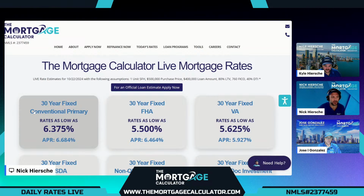So first up, our 30-year fixed conventional for a primary home, most common option people think of when they think of a mortgage. Rates today come in at 6.375, final APR 6.684, bumped up a little bit there from yesterday.